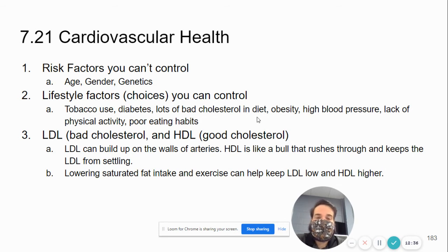Lots of bad cholesterol in the diet. We'll talk about the difference in a second. Obesity, high blood pressure, lack of physical activity, ding, ding, ding, poor eating habits. All of these things will increase your chances of having poor cardiovascular health. Okay, so you want to avoid those things.